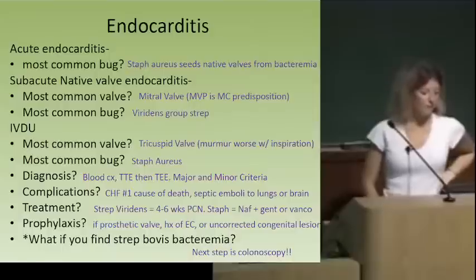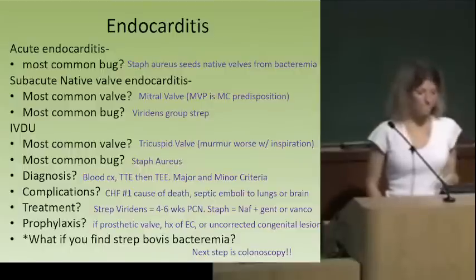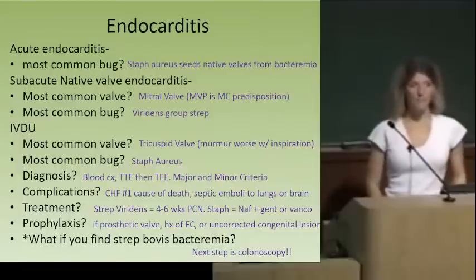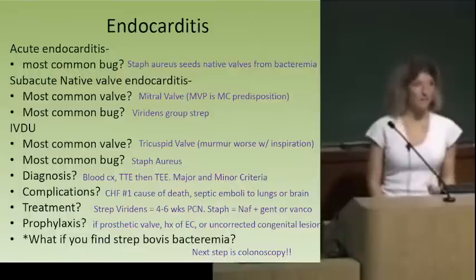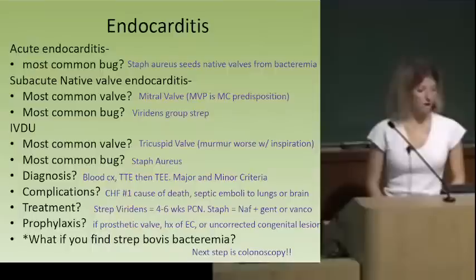And prophylaxis for endocarditis, they like to ask questions about this. Who needs prophylaxis? So you need prophylaxis if you have a prosthetic valve, any kind of mechanical valve that's not yours. If you've ever had endocarditis in the past, you need prophylaxis. Or if you have like a VSD or an ASD, other congenital lesion that hasn't been corrected yet. Those are all indications for endocarditis prophylaxis.